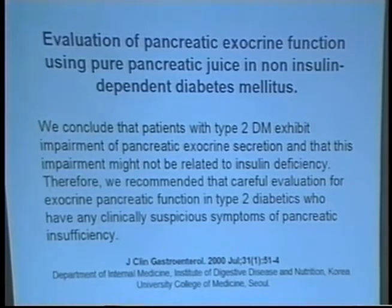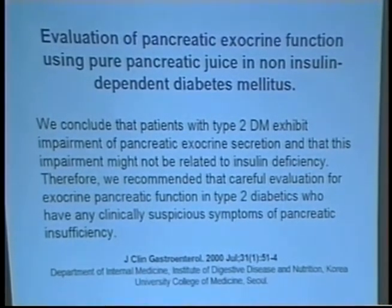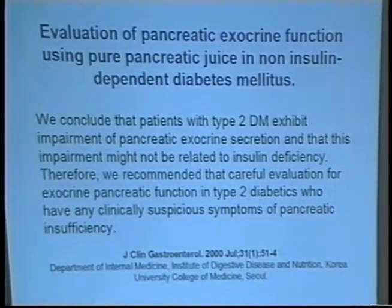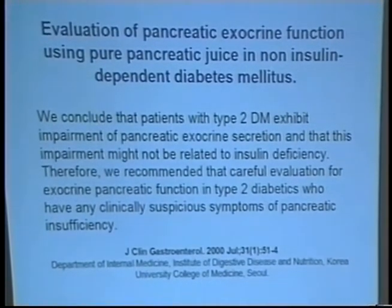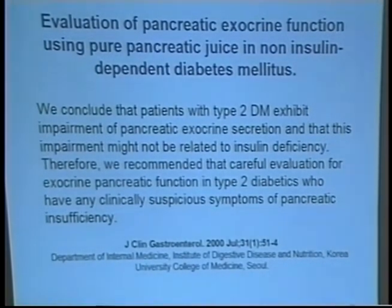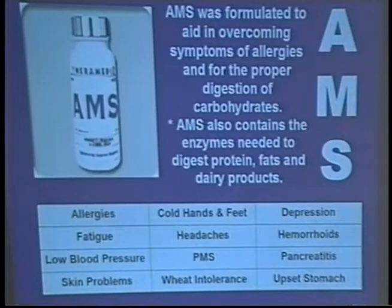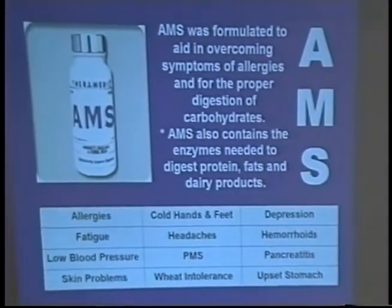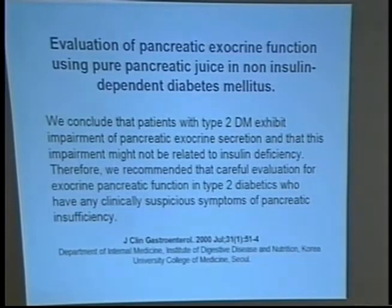God, they don't want you to know that. Therefore, we recommend careful evaluation of exocrine pancreatic function in type 2 or insulin-resistant diabetics who have clinically suspicious symptoms of pancreatic insufficiency. What are those symptoms? Right up here. Those. Okay? And that came out of the Journal of Clinical Gastroenterology.